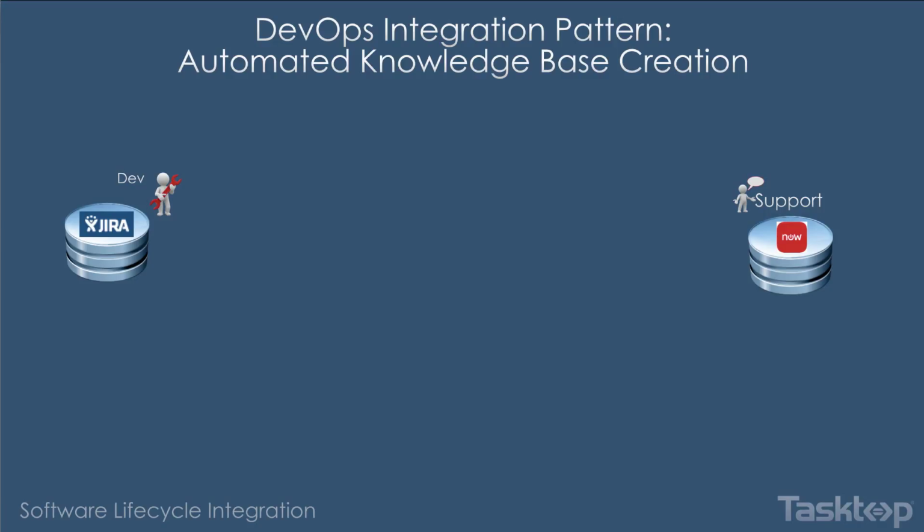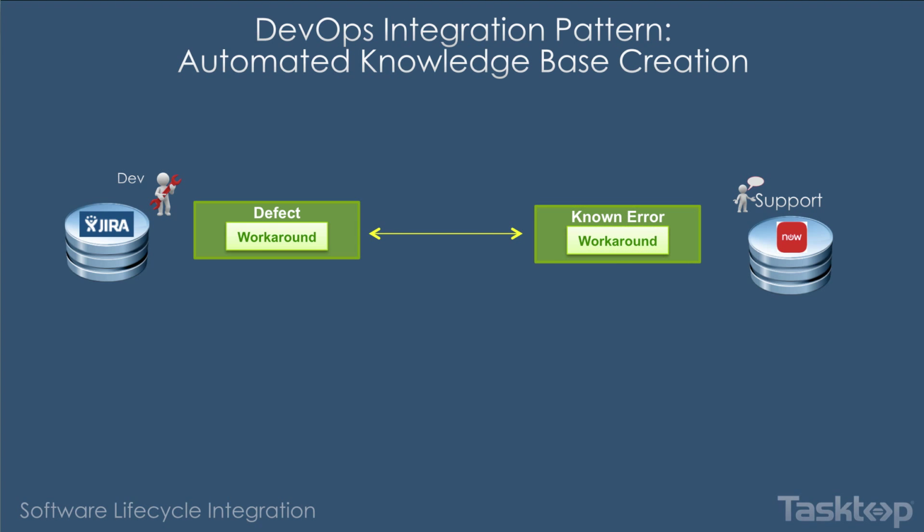Here you see a developer who has a defect and a known workaround because he recognizes that he's not going to be able to fix that defect before the next release cycle. Upon creation of that defect, that's synced over into ServiceNow as a known error along with the workaround that the developer suggests get used. At that point, the developer and the support individual can collaborate with comments going directly back and forth between both ServiceNow and JIRA.